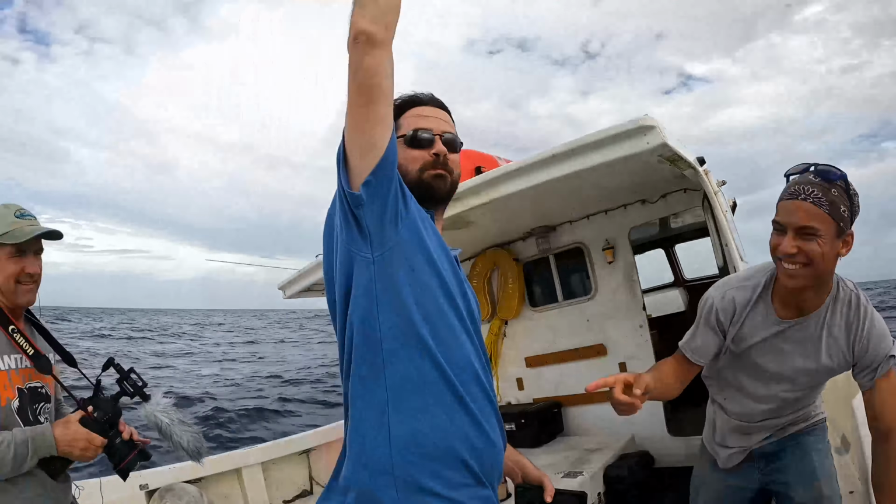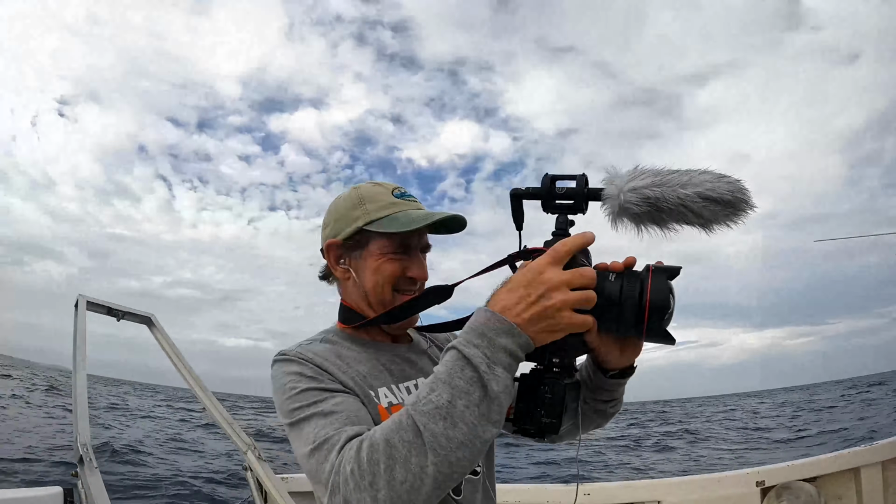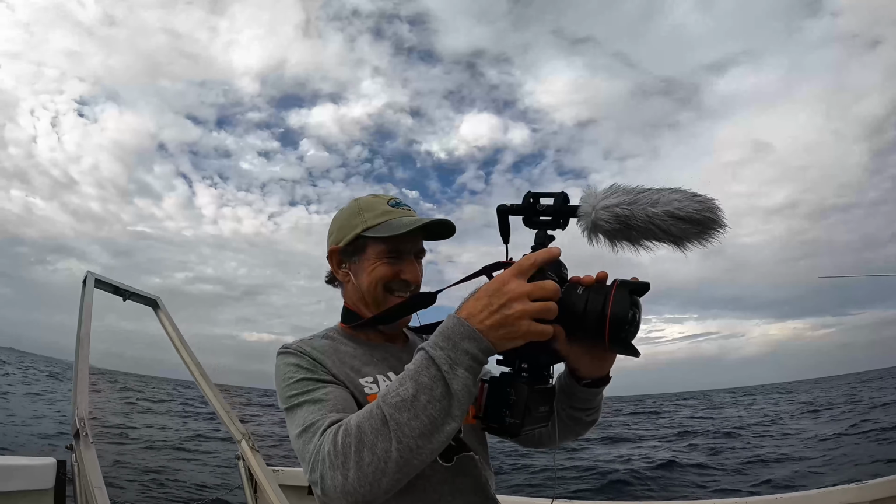Whoa! Did someone say exactly 500? 501. Okay, so Tim guessed that it was going to be at 500 meters. It's sitting at 500. That's about 1,500 plus feet. Pretty deep. Yeah, Rob, doing work, doing work, doing work.